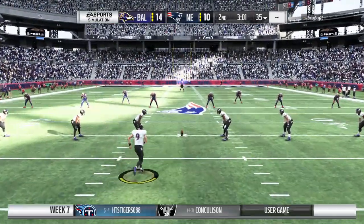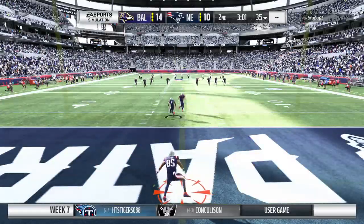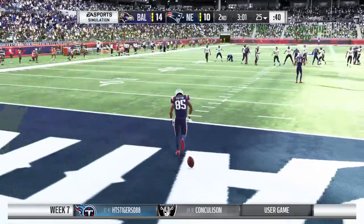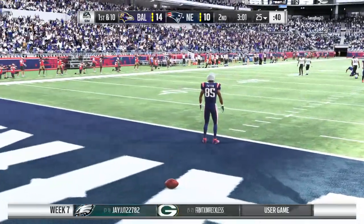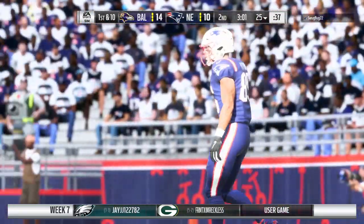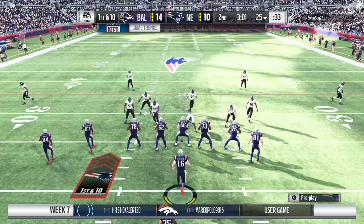Here's Tucker now out to kick this one away. This will be taken to the back of the end zone, and no run back here. This will be a touchback, and it comes out to the 25-yard line. So the Patriots coming out now. They are looking to make a bit of a 180. They are sputtering right now.